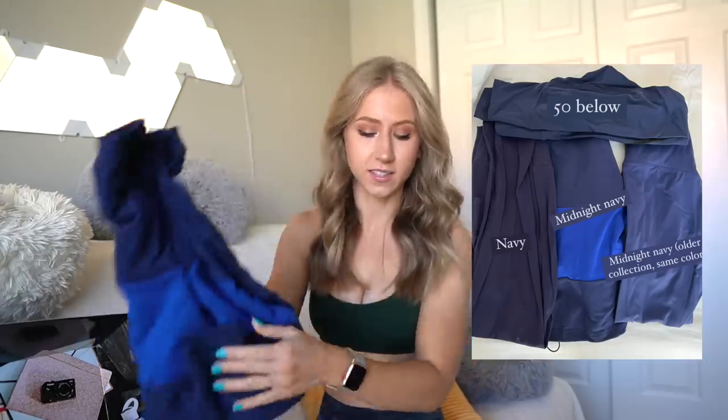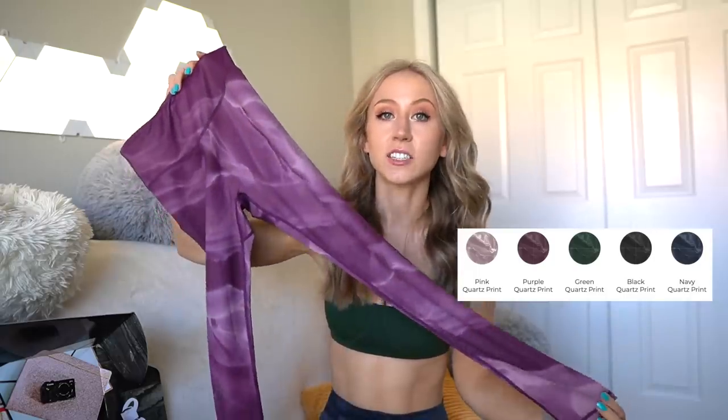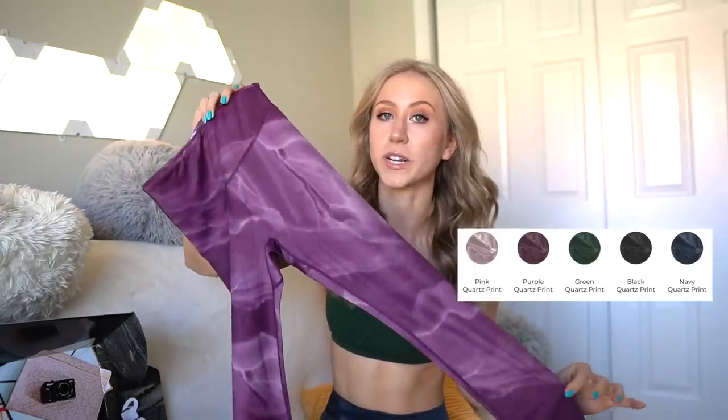There's Midnight Navy, which is the same Midnight Navy as in the past. And one more color that I did not get is Bluebell, and that's only in the Nimbus fabrics, so the flowy tops. They also have Quartz prints this collection. They have pink, purple, green, black, and navy quartz prints. And they are a true print. They're not a tie-dye.